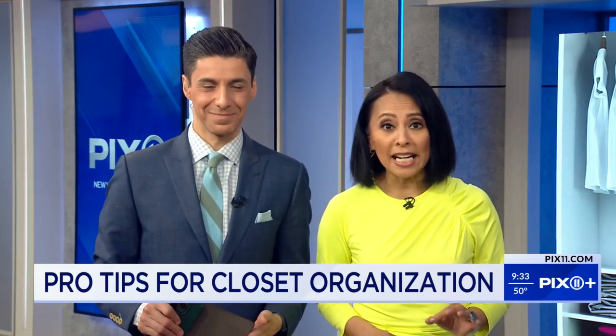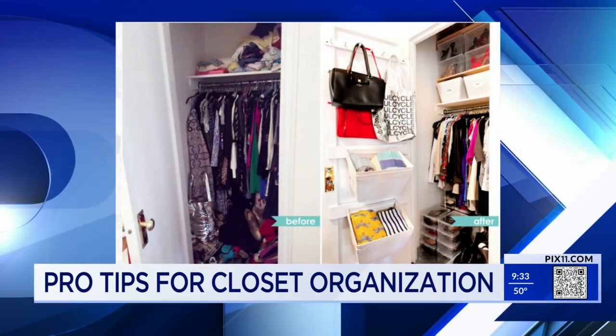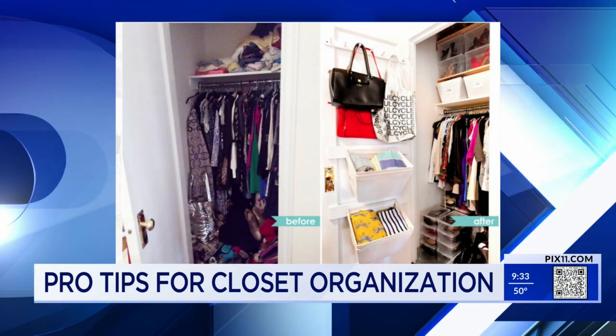Closets can become a catch-all for everything in your home, which can leave them packed from floor to ceiling, literally. But even the tiniest of closets can go from cluttered to organized. So look at this before and after. All right, so this is befores and afters of somebody's closet.